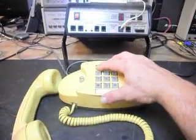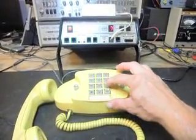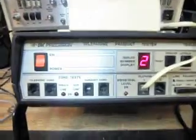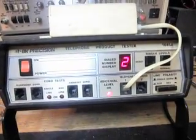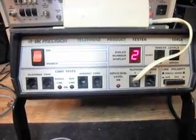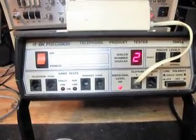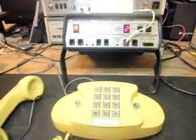We'll go ahead and dial some numbers. I'm going to end in a 2, and I'm going to talk into the handset and transmit. 1, 2, 3, 4, 5, 6. Incoming message test. Hello, hello. Anytime you see that red indicator light on the analyzer while I'm transmitting into the handset, that's an indication of 100% modulation. Hello, hello. So we know the telephone is in working condition.